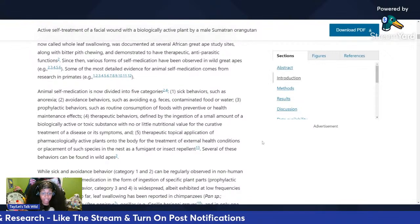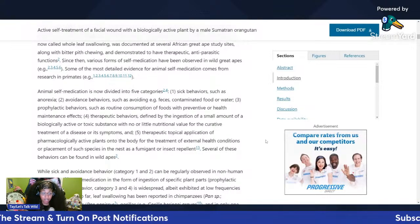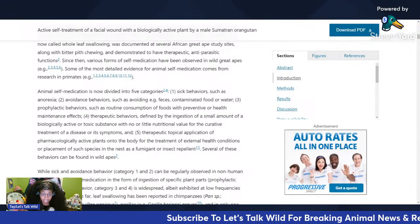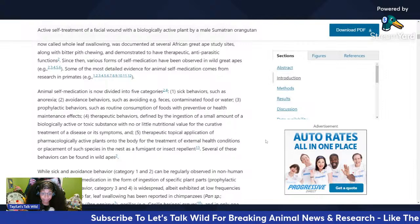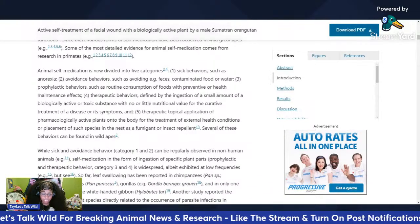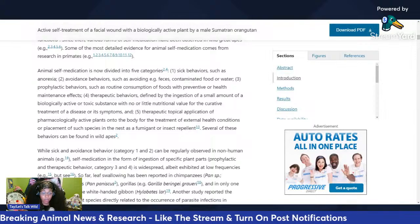And five, therapeutic topical application of active plants onto the body for the treatment of external health conditions, or placement of such species in the nest, like insect repellent and stuff like that. Now, several of these behaviors can be found in wild apes.